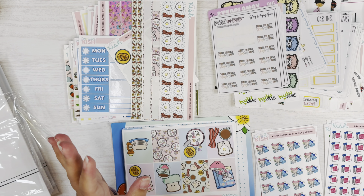Okay. Wow, there's a lot going on. All right, so here's what we got. I'm gonna start with the stickers from Kish, only because there's more of those than any other. These are just a bunch of little freebies that have been sent from multiple shops, actually, not just Simply Me Kish. So I'm just gonna put all these little freebies in one sleeve by themselves, and then we can start with Kish.